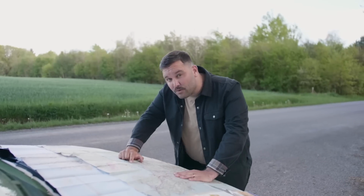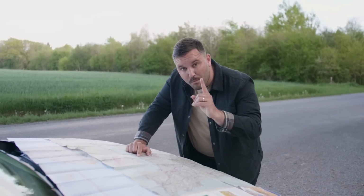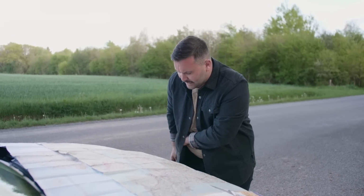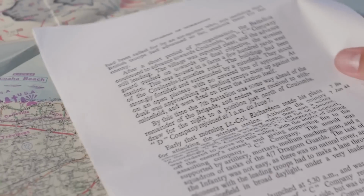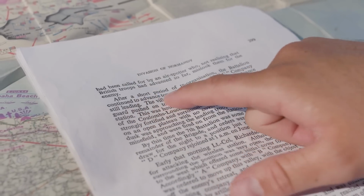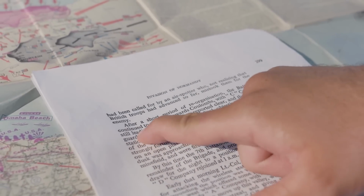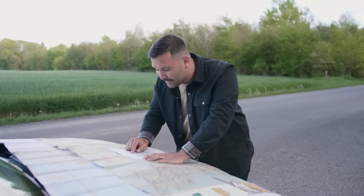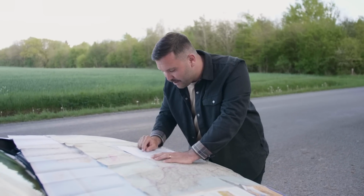For the 7th Green Howards, D-Day was coming to a close, but it didn't mean their mission was over. They still had one more objective to take. And if we look at the regimental diaries, then we can start to see just exactly what that objective was. It says that after a short period of reorganisation, the battalion continued to advance towards Colombe, with C Company still leading. So that's C Company that had just undergone that barrage from HMS Orion. Despite that, they were still at the vanguard, the spearhead of the battalion advance.